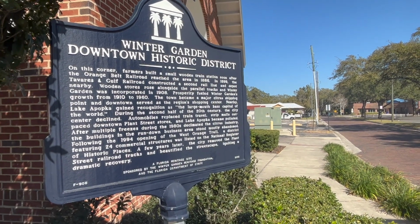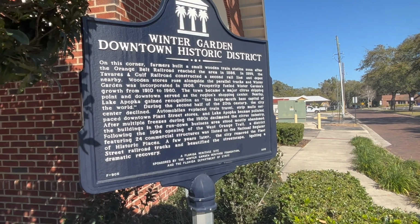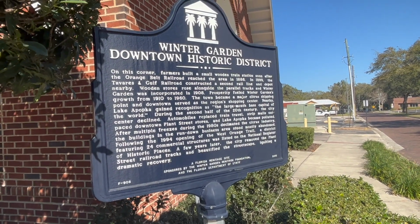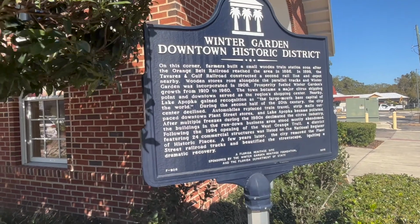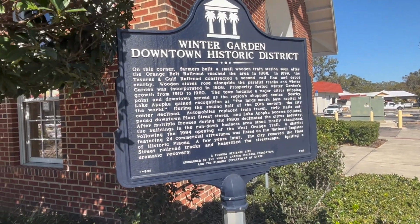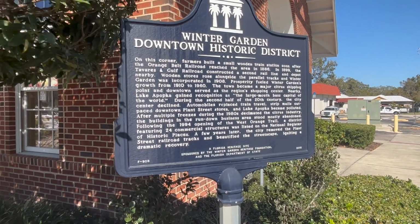It also goes on to say that Lake Apopka drew a lot of people from across the U.S., being that it became the largemouth bass capital of the world, which led to them building a couple of hotels. One of them, the Edgewater, and then there's another one called the Shelby Hotel, which I'm also going to show.